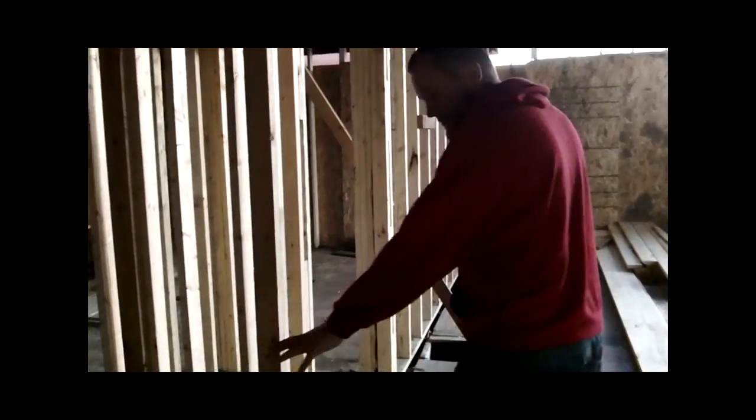The pantry, big 6-foot pantry right here. That's fun stuff. A whole lot of food can go in there. It's a lot better than our little 2-foot one we got now.